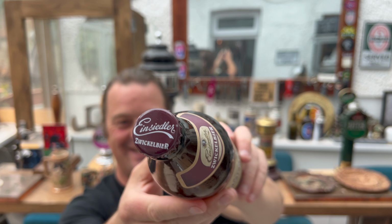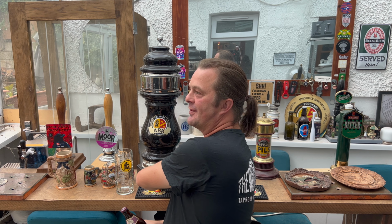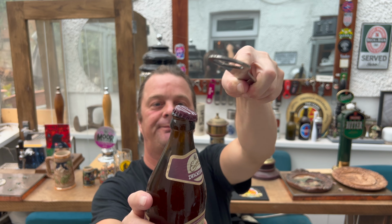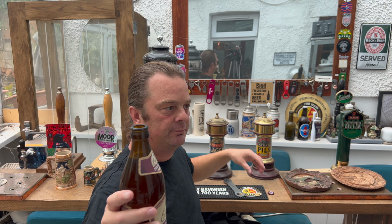So what is Zwickelbier? According to the wonderful Wikipedia, which I love, I love drinking a beer and reading about these fantastic breweries, certainly the German ones, their history. So I decided to Google what Zwickelbier is, and it came up on Wikipedia as a more sessionable Keller beer, a less full-flavoured Keller beer.